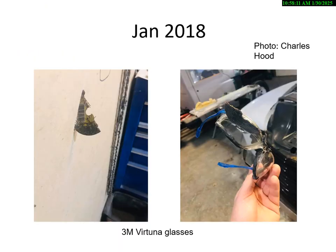Chuck Hood was out there cutting on a piece of metal, and the grinding wheel shattered. One piece went in the drywall. One hit his safety glasses. You notice these 3M Virtua glasses have a rubber cushion. I tell people, if you don't have a face shield, you probably want to think about getting these, because that can take an impact.